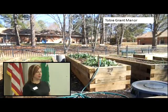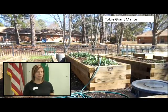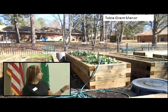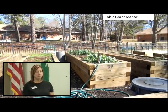As you can tell by the raised beds, their population is what? Older, right. So they don't want to bend down. So they accommodate their gardeners by building the raised beds. Each bed has a number, and the county provides water for them.